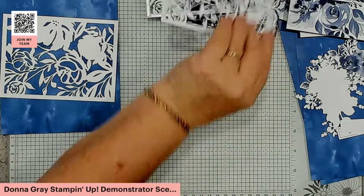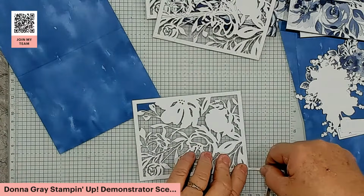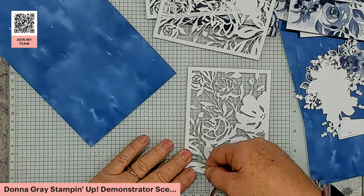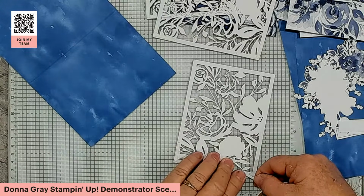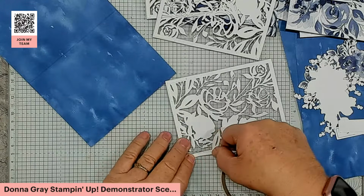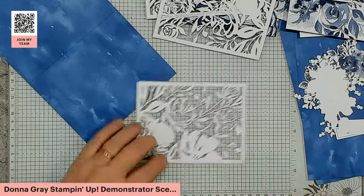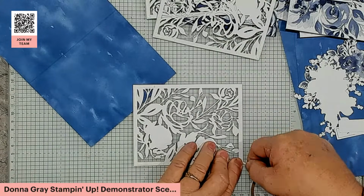Okay, so we've got that one and the last one. And it's just a case of popping your hand down at the end and pulling it against your finger. That's all it is. You pop it down at the end, pull it against your finger, and it tears. It tears really easily. So don't be scared to tear the tear and tape.